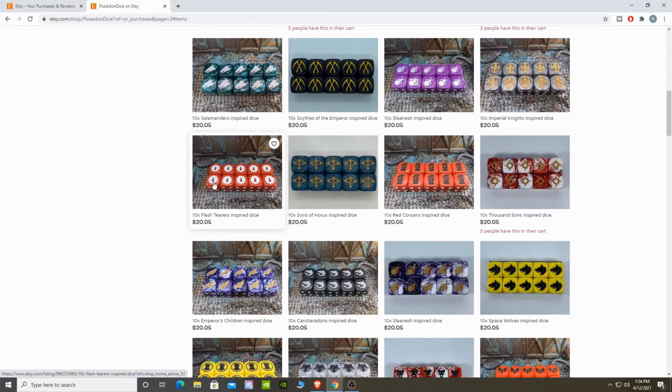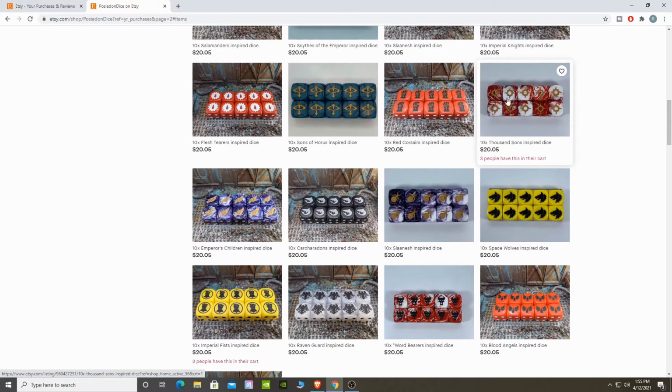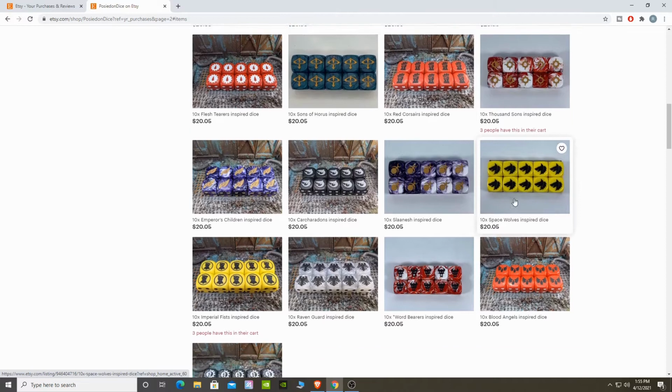Flesh Tearers, some Gabriel Seth boys. I feel they need like a darker red. There's a bit of Blood Angel red for those. Sons of Horus, look alright. Red Corsairs, Thousand Sons, that's very unique. It must be 30k because they got the red and the white on there. Classic Space Wolves with the yellow.